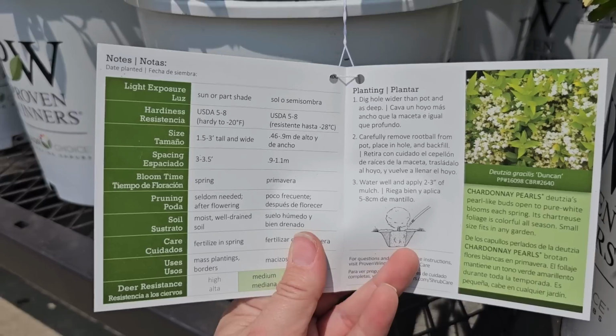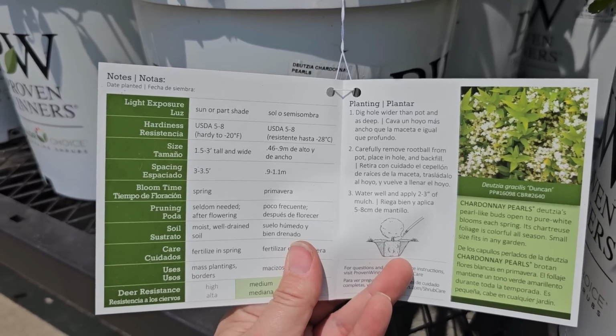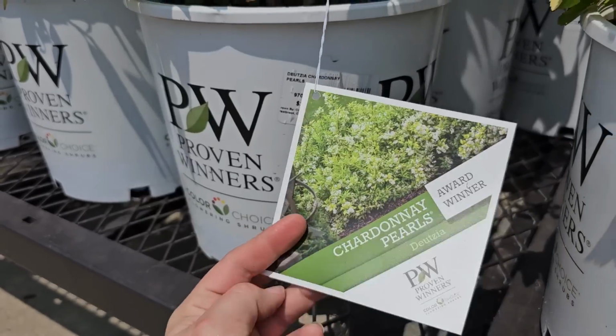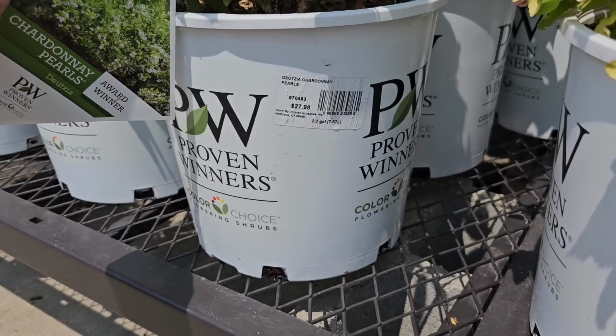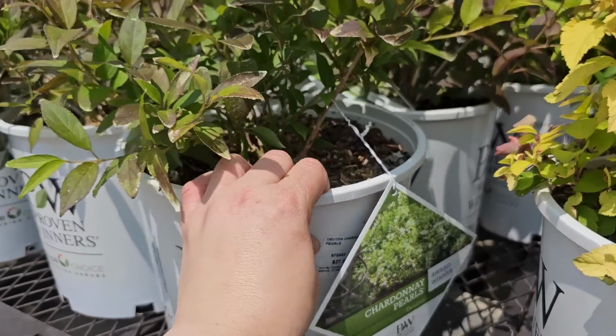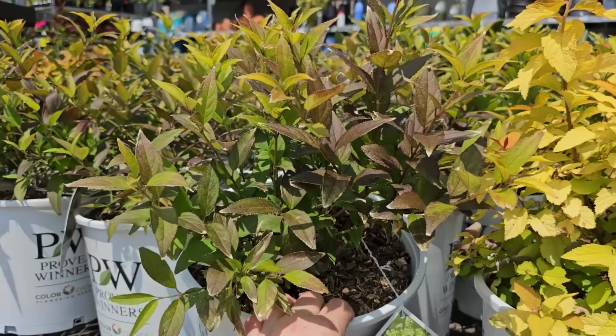it's petite, which would make it great for a container. It gets to be 1.5 feet by 3 feet tall and wide. Chardonnay Pearls Deutzia, and it is a 2 gallon container for $27.98. And the foliage looks really pretty, nice and healthy.